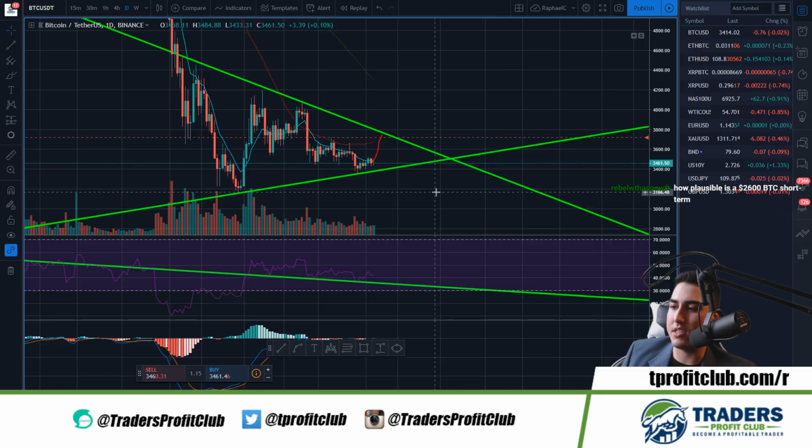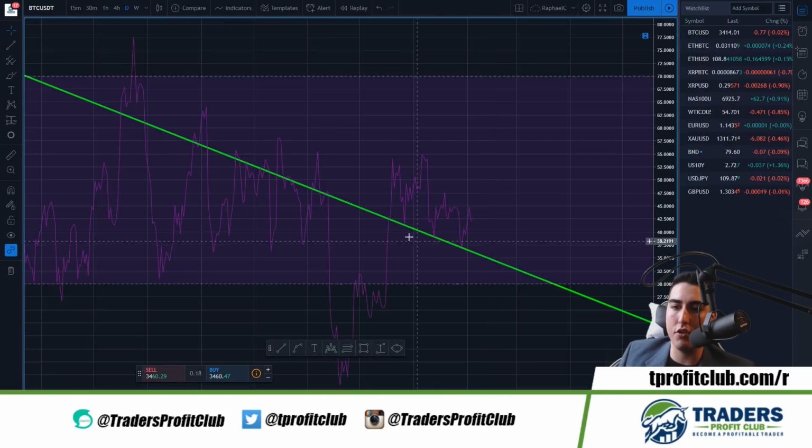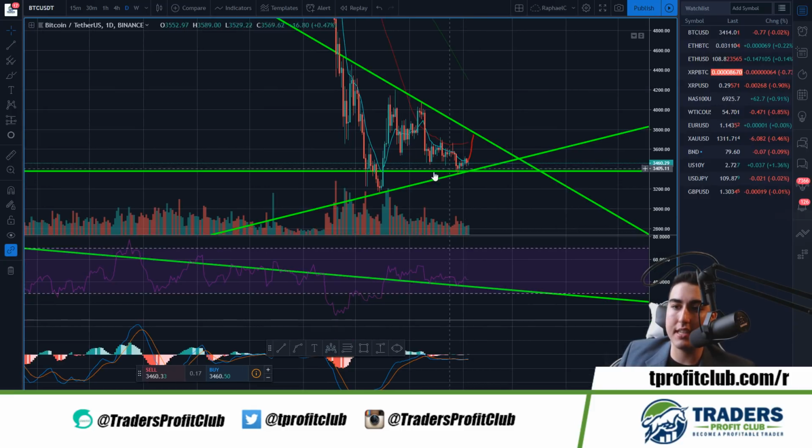Rebel says, how plausible is the 2,600 Bitcoin short term? I would say watch this ascending support level, and if we were to breach anywhere around that 3,400 level, in my opinion, we would start to see a breakdown to the downside that could take us to around 3,000. Would that take us to 2,600? Potentially, but once again, I'm not hoping for that to happen, especially seeing this divergence with the RSI starting to go down, which is a good thing, and starting to see price action in the overall daily perspective with an ascending support level. That's a positive thing for Bitcoin.